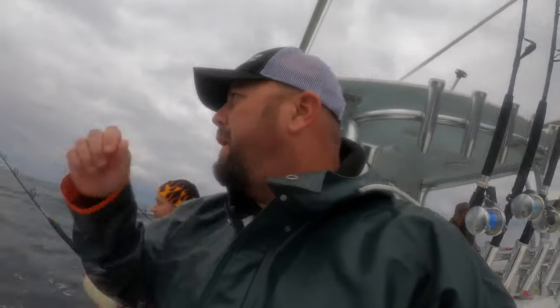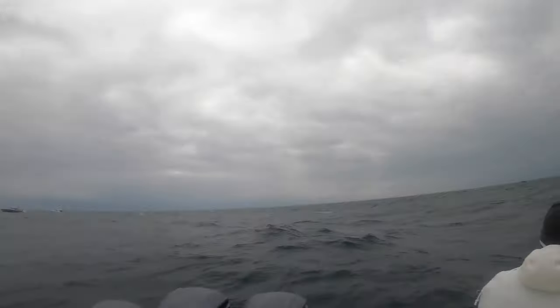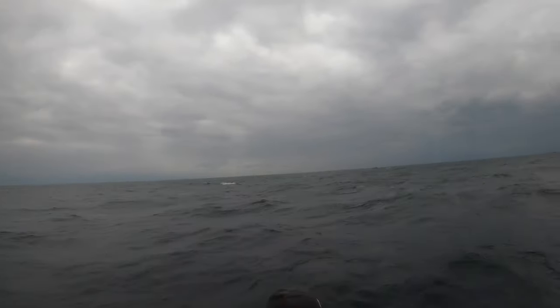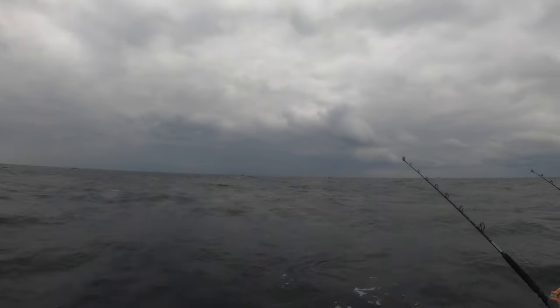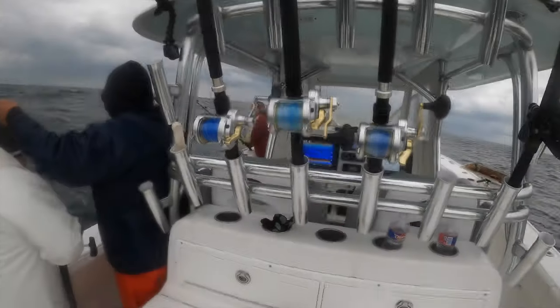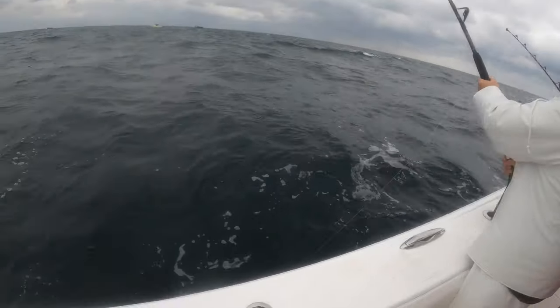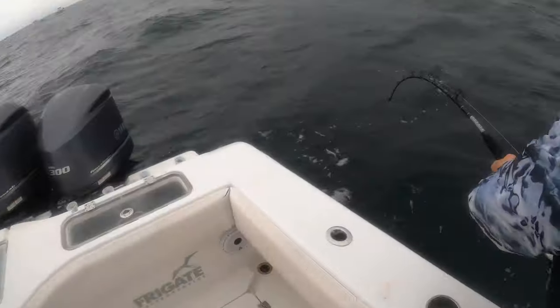All right. Starting to get into some bite. Look at all these boats out here, starting from right here. Tons of boats. This is where it's at. All right, two on at once. Here we go. What do you got here?